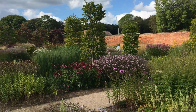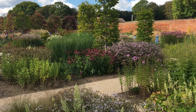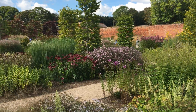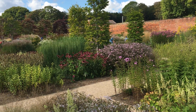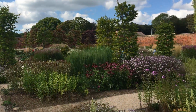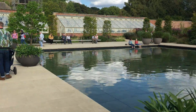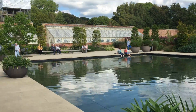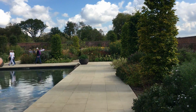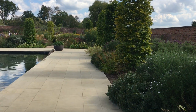So this is my third video from RHS Bridgewater Garden, just on the edge of Manchester, mid-September 2021. And as I said, I've just covered most of this part of the walled garden with the formal pool we've got here and the glass houses there. I'm just going to go over now into that part, which is more of a Mediterranean garden.